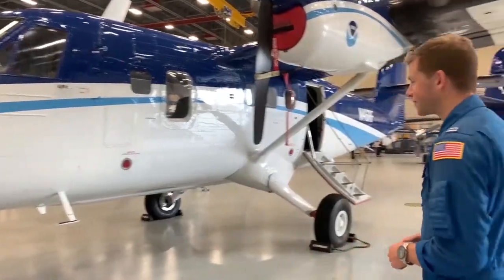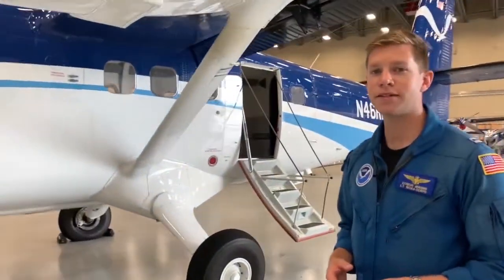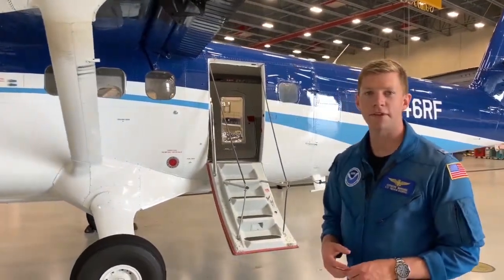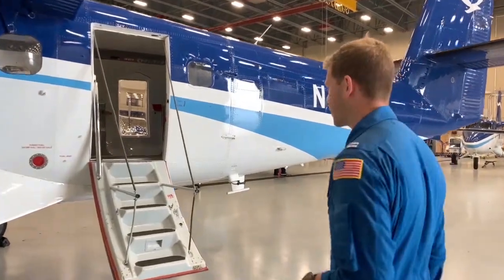They are deployed all around the country for most of the year. It just so happens we have one of these here to take a look at. Come on over. This aircraft is Canadian made. It is made by De Havilland Canada, designed for short takeoff and landing, very stable at low airspeeds. That's why we use it for so many low-level surveys. Let's go on board.